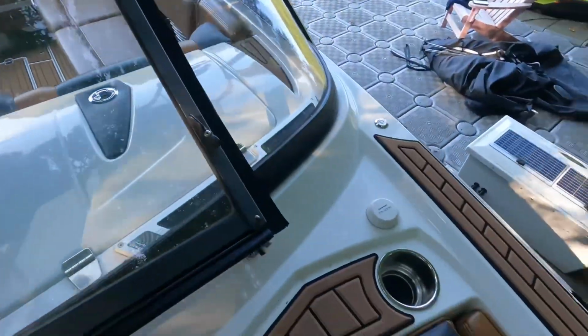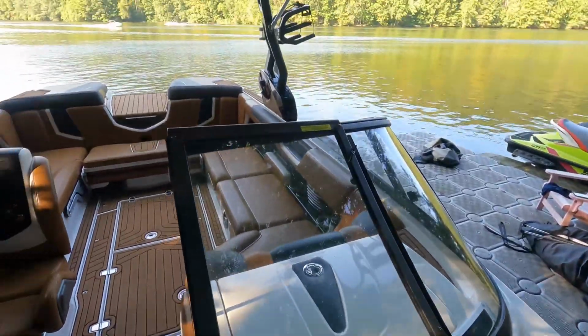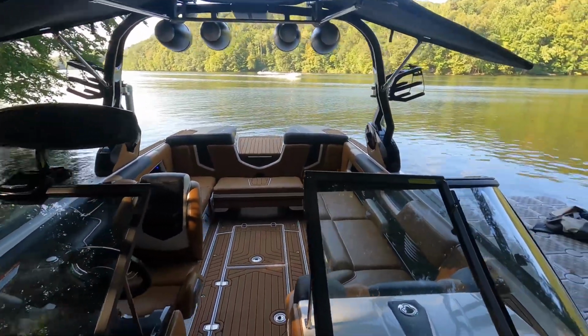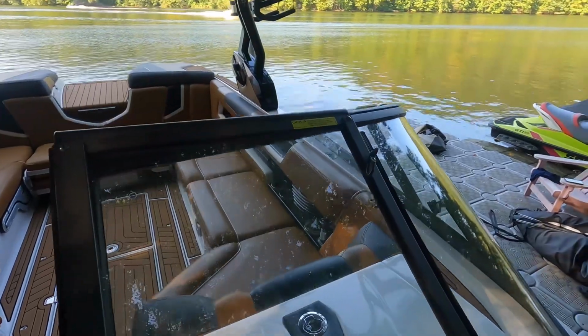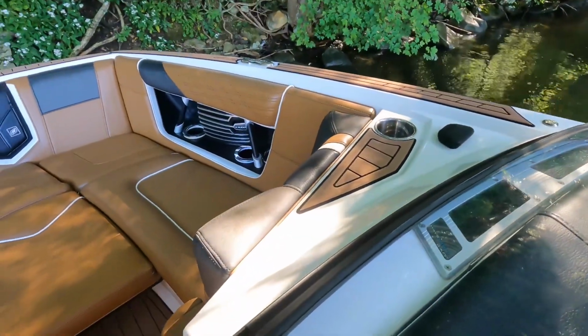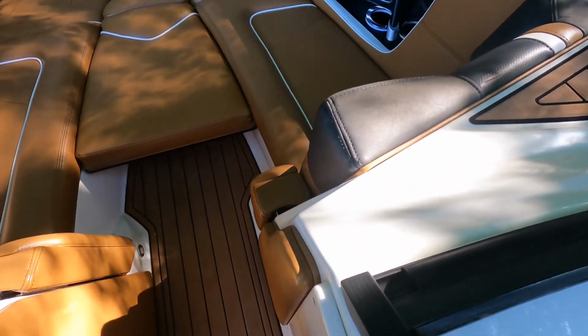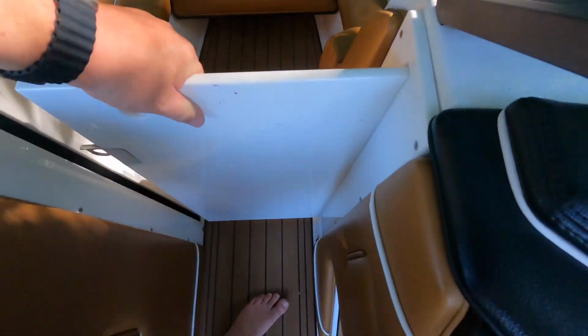You can see the JL Wavefront. That's part of the Elite audio. It's also got the XM puck for Sirius XM. Bimini's in good shape. It's got the full sliding bow filler or bow block here.